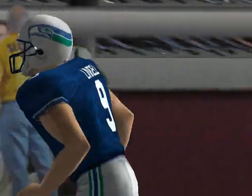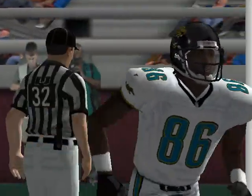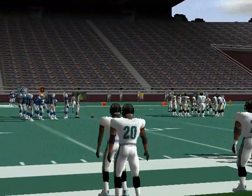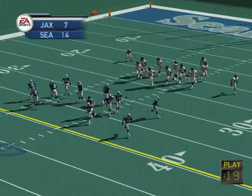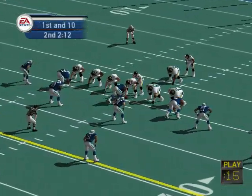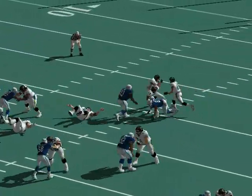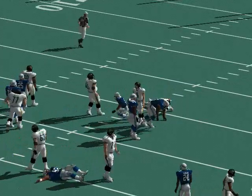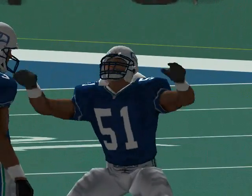They'll start the drive from the 30. Brunell sets up. Taylor tucks it away. Simmons stops the play in the backfield. Loss of about three on the play.